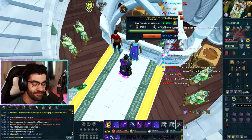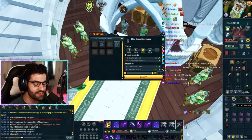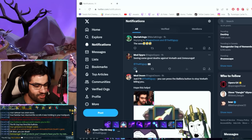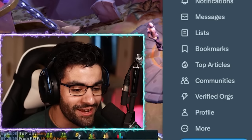I spent over 3 billion coins on a full set of the elite Dracolich armor and I tried it out. I've lost 3 bill. And based on the common drops of this boss, we're gonna have to do this boss for the next 60 years. I opened up an absolute ton of loot chests. I got seeds and I may have gotten roasted by the J mods as well. Seeing some good deaths against Vorkath. What is going on here?